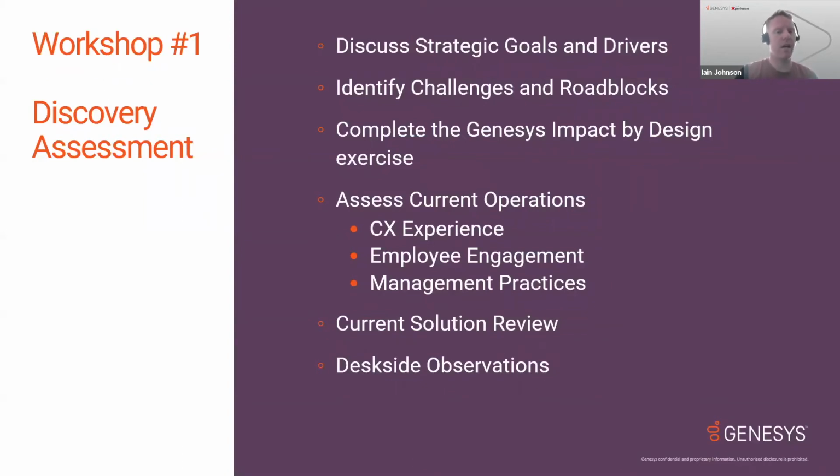So getting time with agents, looking at that agent desktop environment. What is customer experience for you guys today? Where you want to make improvements. We talk to supervisors, for example. So it's a very, very heavy discovery assessment, but we like to make sure that we fully understand how you all are working today.